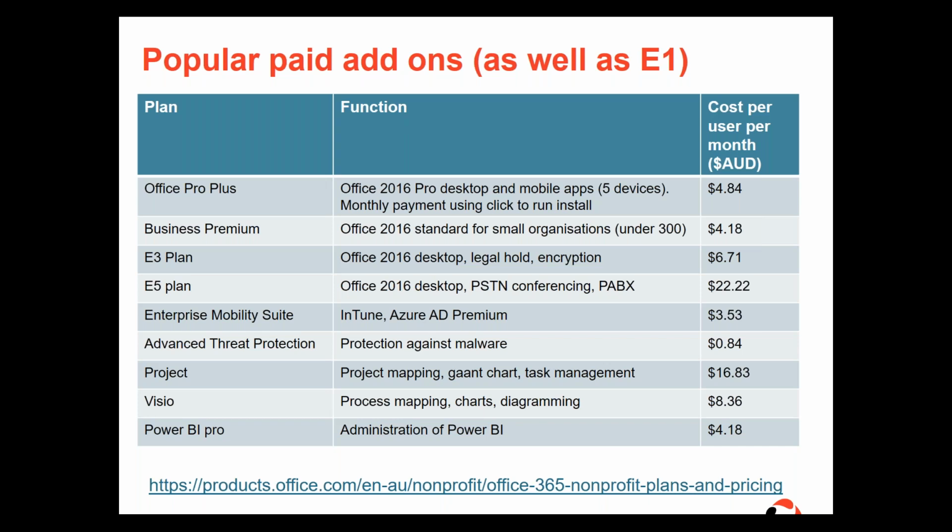Feel free to put any questions in the chat box or contact me afterwards if the licensing doesn't make sense, because it's quite tricky. So yeah, click on the link there as well, which will give you more detail. And for those that have an Office 365 tenant already set up, you can actually go into the billing section of that and look at all these licenses and get a bit more detail there as well. So I hope that's helped clarify things.